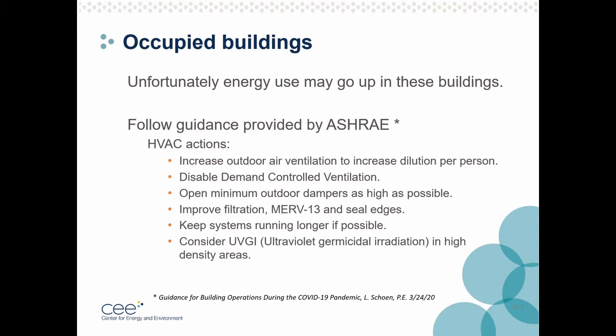To do this, you'll need to disable demand-controlled ventilation if you have it. Under normal circumstances, this type of ventilation automatically optimizes your volume of outside air to just the amount needed for adequate ventilation, but conditions during this outbreak aren't normal. Another way to increase the fresh air in the building is to open and increase your outdoor dampers minimum as high as possible. Again, make sure your systems can handle such large quantities of minimum outside air.